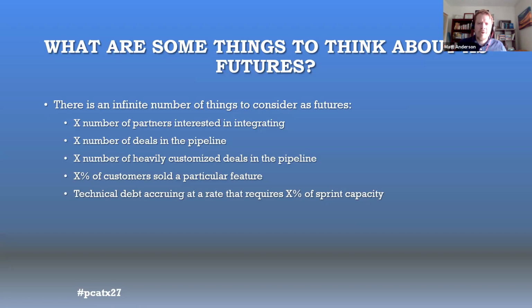What about how customized your customers are? Are they getting away from your product because they're doing customizations? What about X number of customers sold a particular feature? And then the last one I think is a really good one to think about. What about your technical debt of your product? Is it going up? Is it going down? Have you been kicking the can down the road for a while, and in the next year, technical debt's going to become a crisis where it isn't today? Things to think about there. So all of those are possible things that you could consider to put into those columns like that.